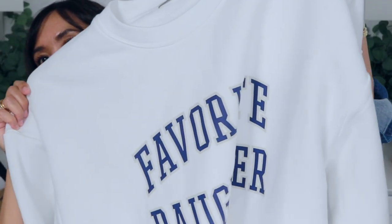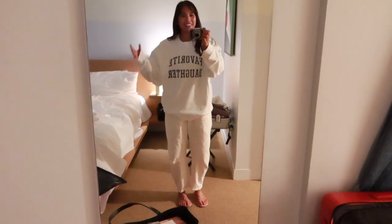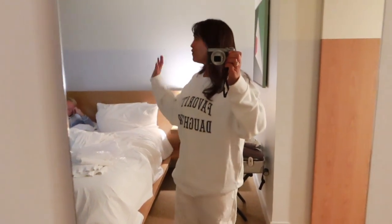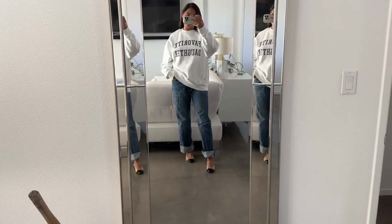I also got this from Favorite Daughter from the YouTube event. It's white, which I love. And I'll be inserting some images of the items on. This is in a size large and I love it. It's so cozy. So if you're looking for a great gift for a daughter or daughters, they also have other favorites, like favorite grandma. I think they have favorite grandma, favorite other people. We are planning on picking up a couple of these as well for some family members. But yeah, Favorite Daughter sweatshirt.